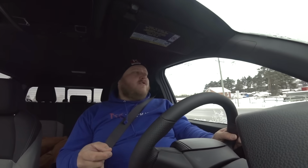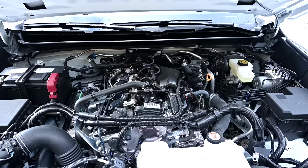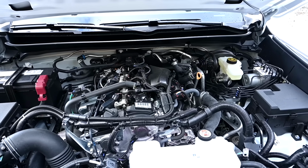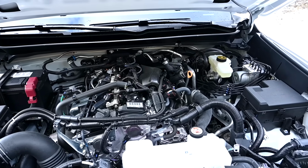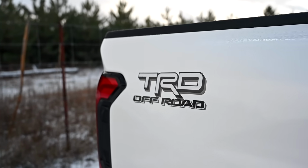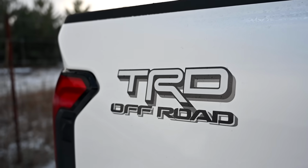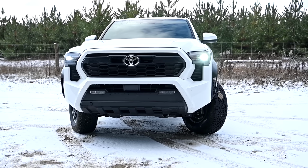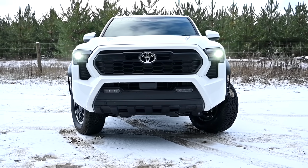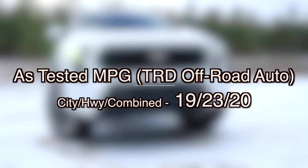So what are the actual fuel economy ratings? Well, right now we have Toyota's fuel economy estimates. These are not from the EPA, and this is for the iForce 2.4 liter turbocharged engine, not for the iForce Max Hybrid. The hybrid is going to launch in the spring of 2024, so we'll get the numbers closer to when that thing launches. But if you're talking about this iForce, Toyota says that fuel economy is going to come in at 19 miles per gallon in the city, 23 miles per gallon on the highway for 20 miles per gallon combined.